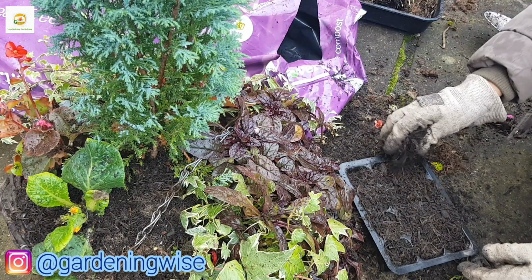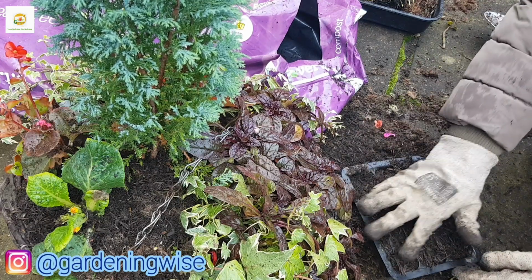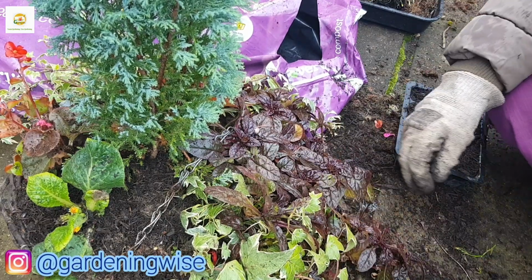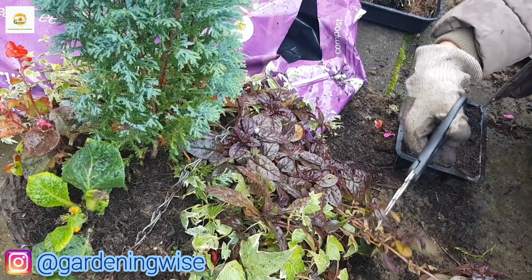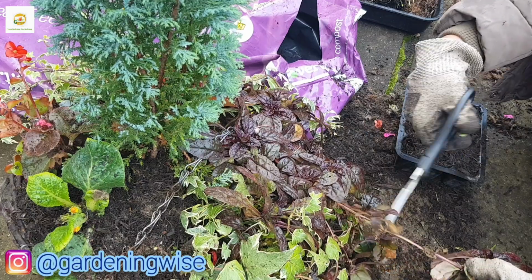Then I will just put my cutting in the soil, and I will keep it in my house on a windowsill where they will receive some sunlight. So hopefully within a few weeks they will produce new plants for me, which I can use as climbers in other hanging baskets or containers.